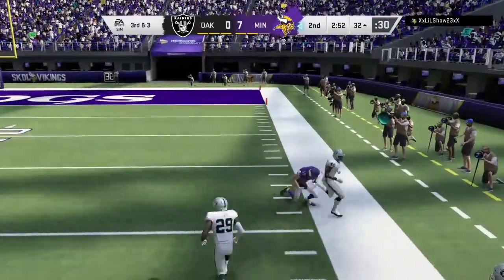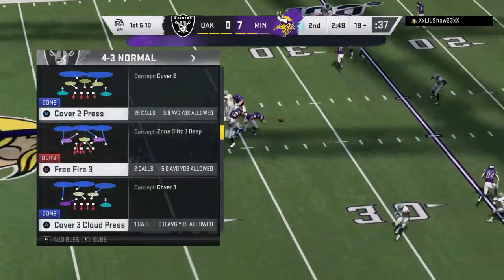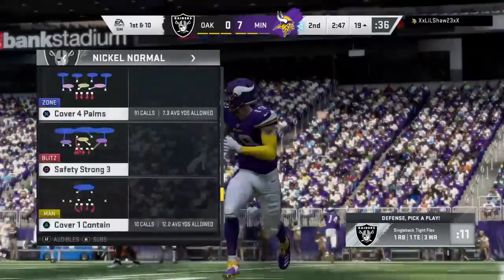Now Cousins. Open man is Thielen. It's complete. They get 14 there. 1st down Vikings. He's such a good route runner. Shows it there on 3rd down. Very proficient and a good pass.